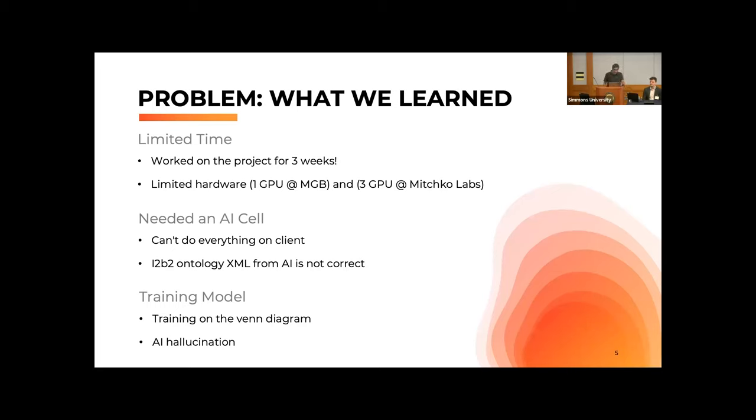We were also kind of limited on hardware. So the demo that we'll show is on a V100 machine. But in the learning process, Nicholai had three GPUs that he basically was able to take the llama, take the XML.